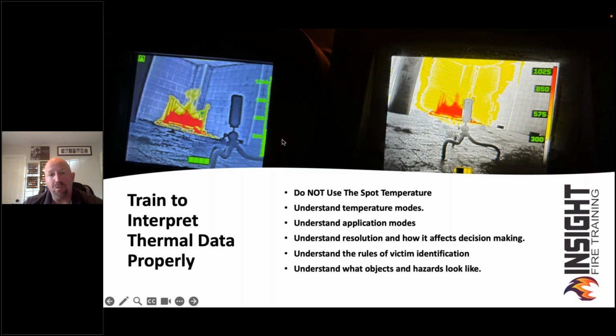If you notice in both of these pictures, one's a Bullard and one's a Seek, there is no spot temperature in either one of these cameras. NFPA removed the spot temperature from the newer certified cameras for a reason. Bullard uses a triangle to indicate low sensitivity like most cameras do, where mixed gain mode on the Seek doesn't require that. It automatically switches on its own. There is no delay of information.